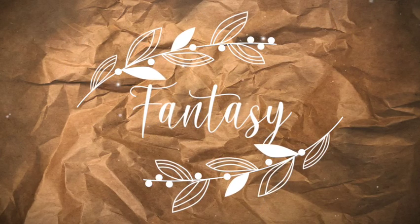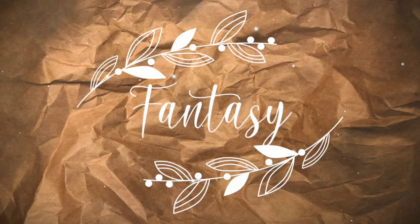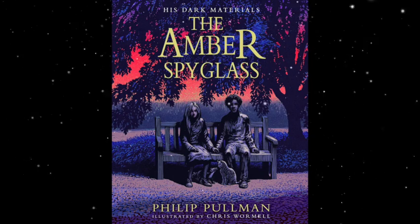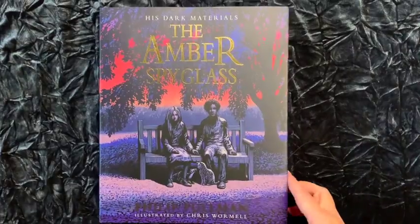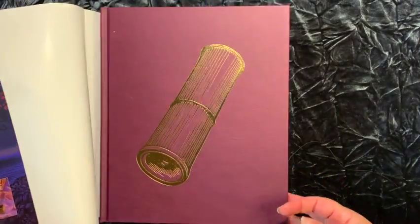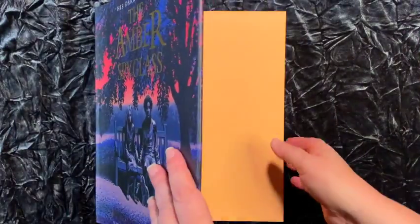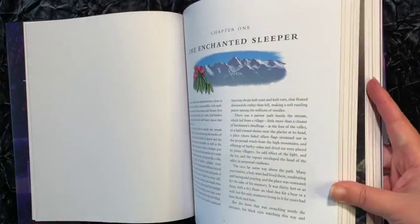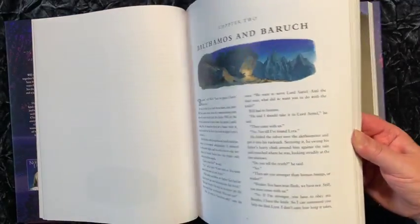Next up, we've got fantasy and science fiction. The illustrated editions of Phil Pullman's His Dark Materials series has finally finished with the Amber Spyglass. This is a stunning full-colour gift hardback with hidden cover and colour illustrations throughout. They're big, they're glossy, and it's a really gorgeous way to reread a beloved classic.